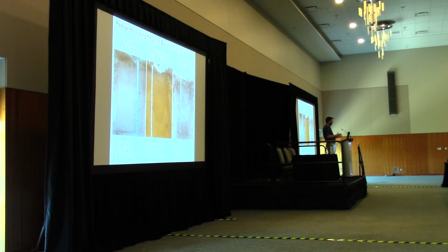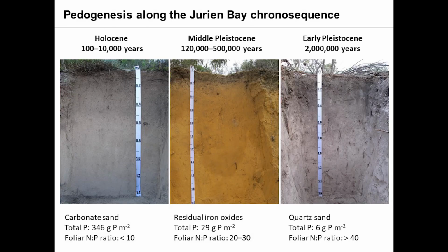So just to show you very quickly how the soils progress, I often talk at ecology meetings, and the ecologists are not particularly interested in looking at soil profiles, so I wanted to take advantage of being here at the soils meeting to talk a little bit about the soils. And so what you can see on the left of this panel is a young soil. It's about 1,000 years old. It's representing the Holocene dunes. It's formed in carbonate sand, so there's relatively high pH, high phosphorus, and plants growing on these carbonate sands seem to be limited by nitrogen availability.